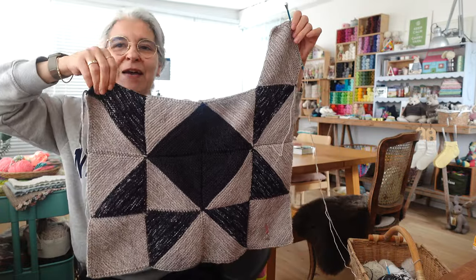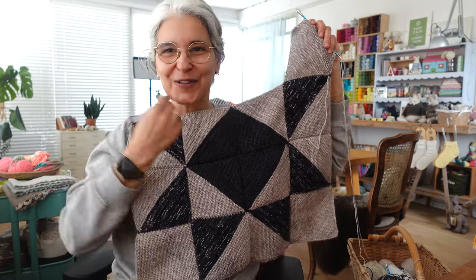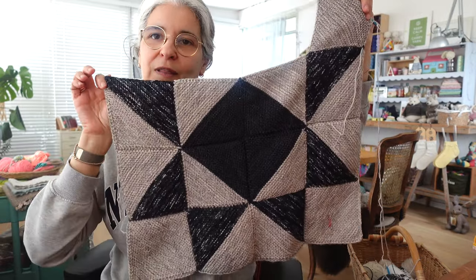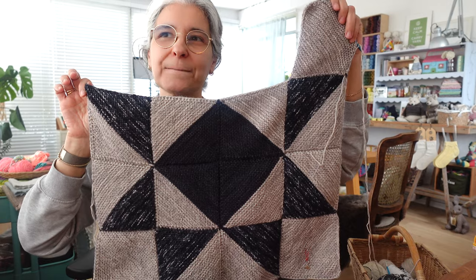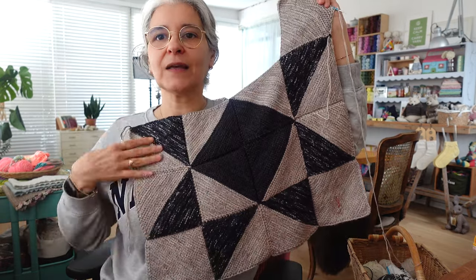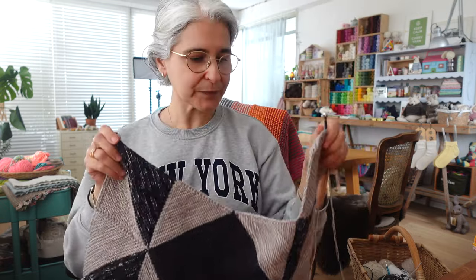It takes time, and it's yet again another long-term blanket project. But here I am with an almost complete motif, and this is the motif I chose to knit for the test.